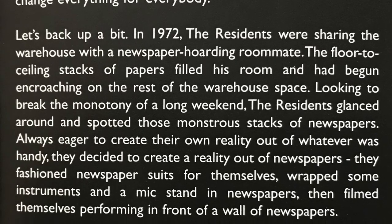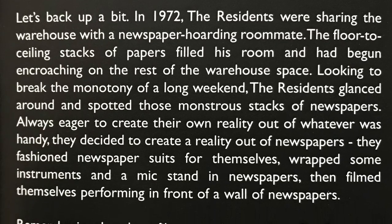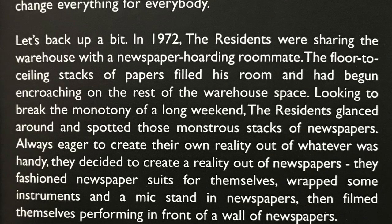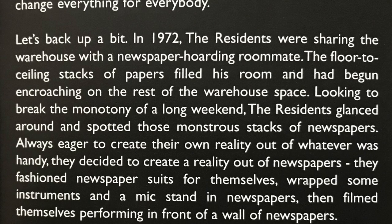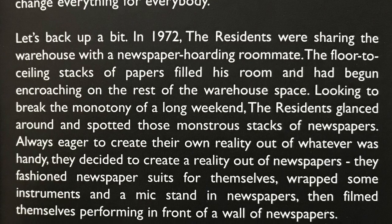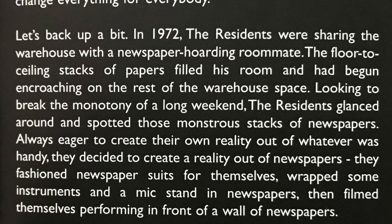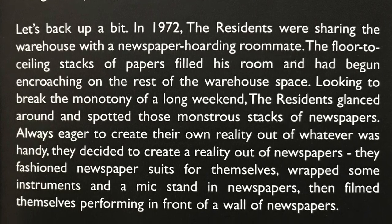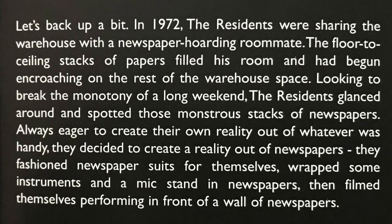As Jim Knipfel wrote in the booklet of the Preserved series, in 1972, the Residents were sharing the warehouse with a newspaper-hoarding roommate, later to be revealed by Homer Flynn as Palmer Island, the older of the two Island brothers. The floor-to-ceiling stacks of paper filled his room and had begun encroaching on the rest of the warehouse space. Looking to break the monotony of a long weekend, the Residents glanced around and spotted those monstrous stacks of newspapers.